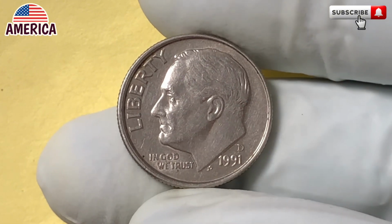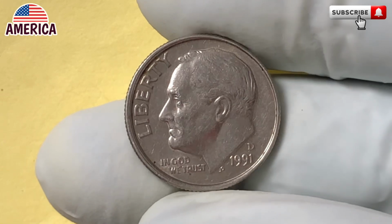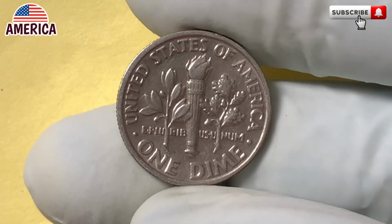So, if you happen to have any 1991 dimes in your collection, or if you find one in your spare change, make sure to give it a closer look. You might just have a rare and valuable coin on your hands.